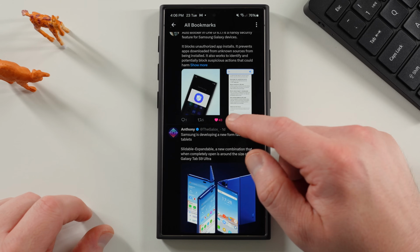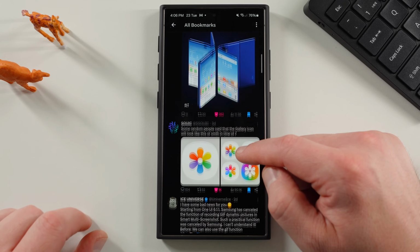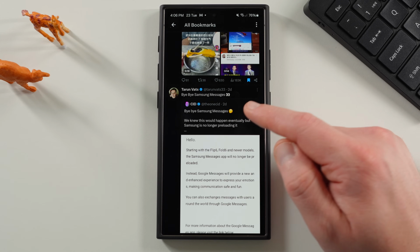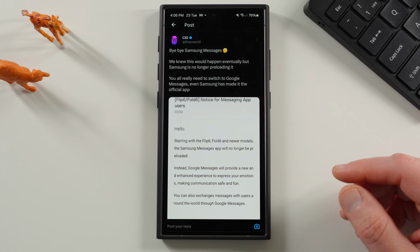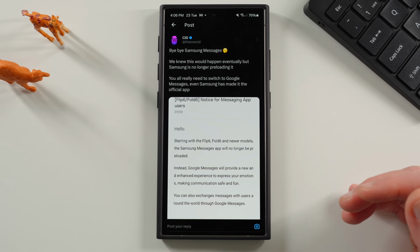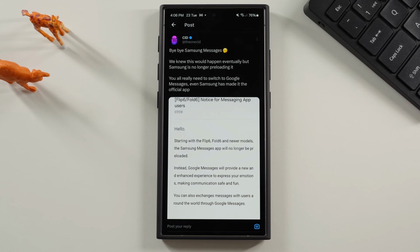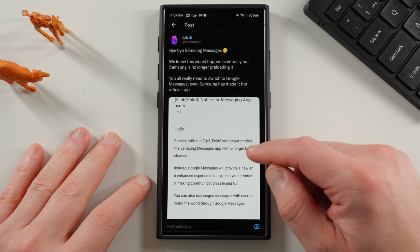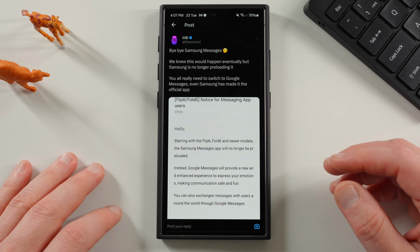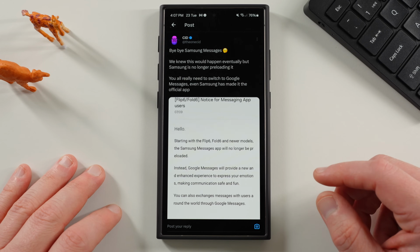So let's talk about the story here, over here in my bookmarks on X. Basically what happened is Samsung issued a statement through the Samsung Members app, and I'll show you the actual statement. But one Sid, who I follow on Twitter, a great Samsung software news follow as well, said, here, we knew this was going to happen. They're no longer preloading it. All you need to do is switch to Google Messages. Samsung has even made it the official app.